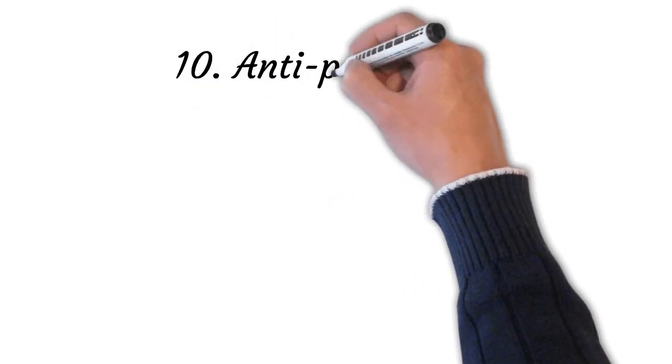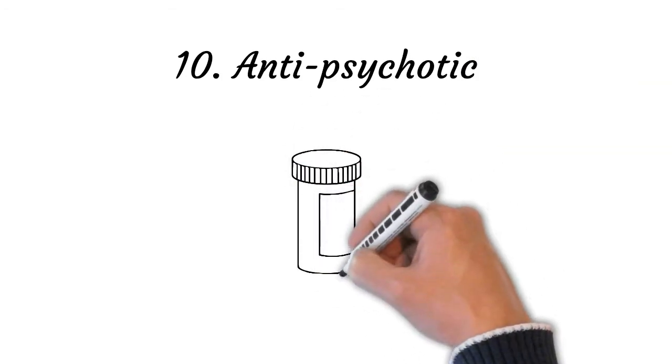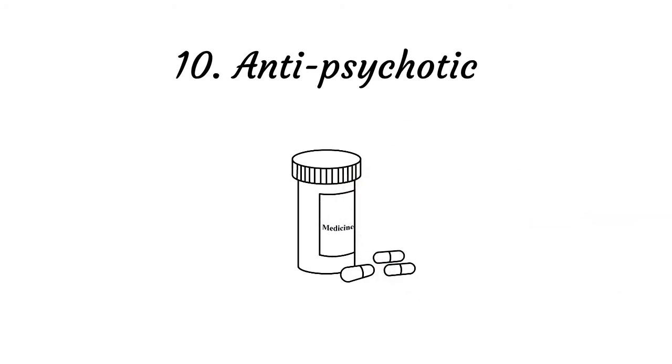Point number 10. Anti-psychotic. If psychomotor impairment is related to manic or depressive episodes, your doctor may prescribe mood stabilizers or antipsychotic drugs. A 2013 study found that the anti-anxiety drug benzodiazepine can help treat types of psychosis-induced impairment.